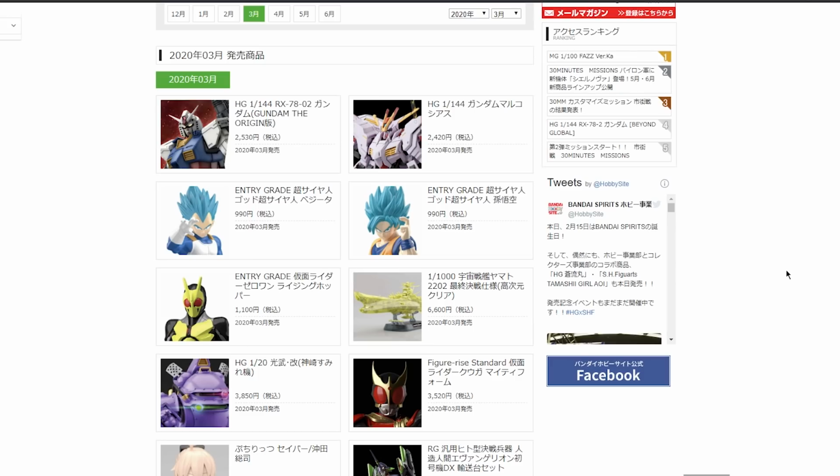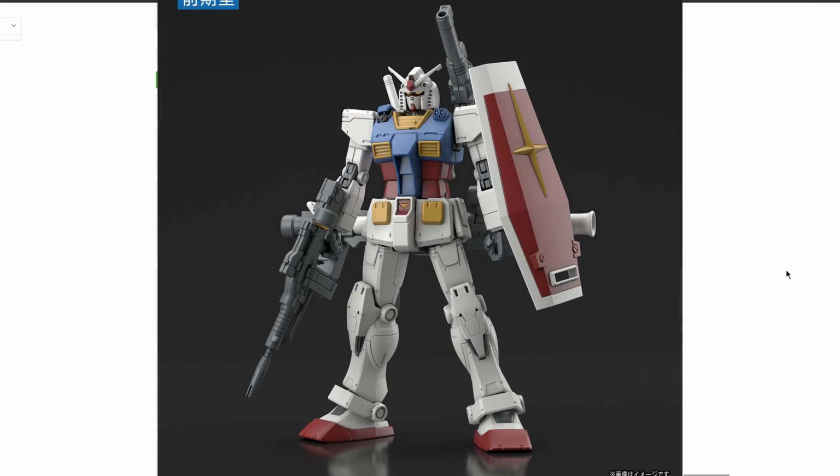So now moving on to March, and for all of these, there are no specific release dates yet, so I'm just going to go through them in the order they are on the site. We've got the High Grade Gundam, the Origin version of the RX-78-2 Gundam. This looks spectacular. Super looking forward to this. It will cost you 2,530 yen. Once again, no specific release date.